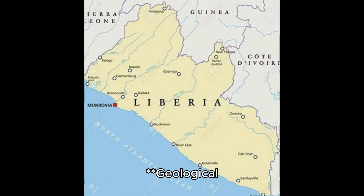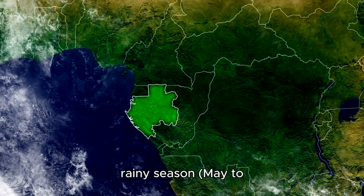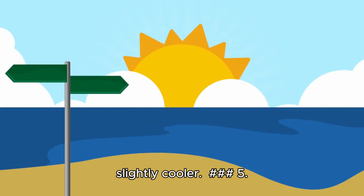Number 4. Geographical location. Liberia is situated in West Africa, bordered by Sierra Leone to the northwest, Guinea to the north, Cote d'Ivoire (Ivory Coast) to the east, and the Atlantic Ocean to the southwest. Climate: Liberia has a tropical climate with a distinct rainy season, May to October, and dry season, November to April. Coastal areas are hot and humid, while the inland regions are slightly cooler.